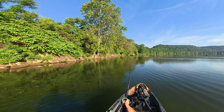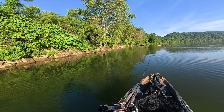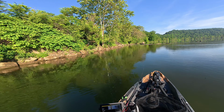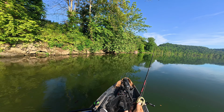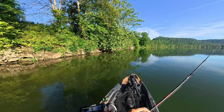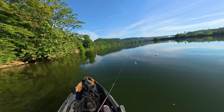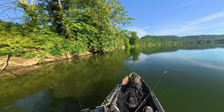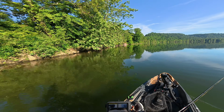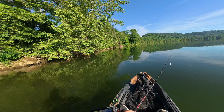We are approaching a shallow island here, which has just resulted in two back-to-back bites. Got him. Oh, man, I'm losing them. These are some little fish, though. So only that bigger one that I lost was the only one that really attacked it good. Everything else is just coming up and ticking at it.